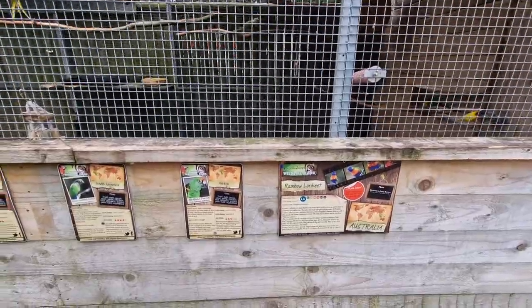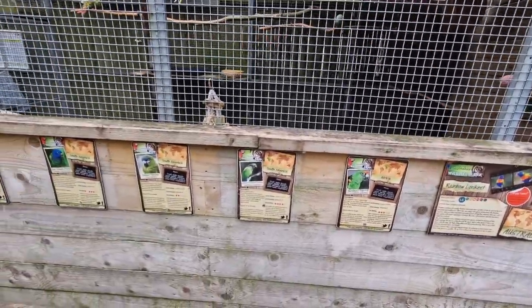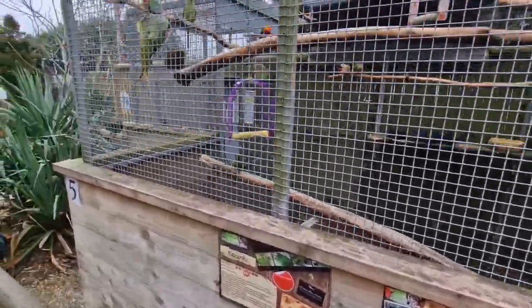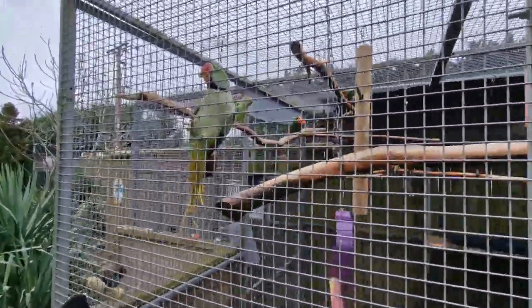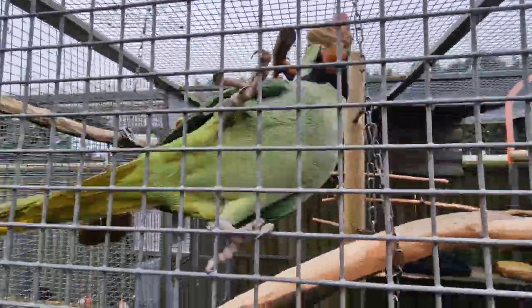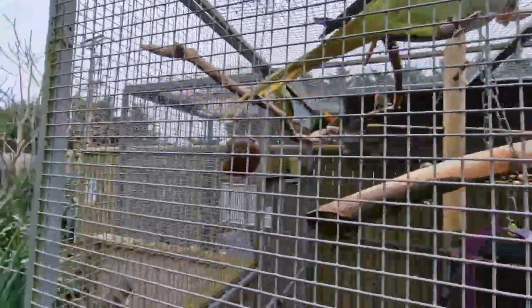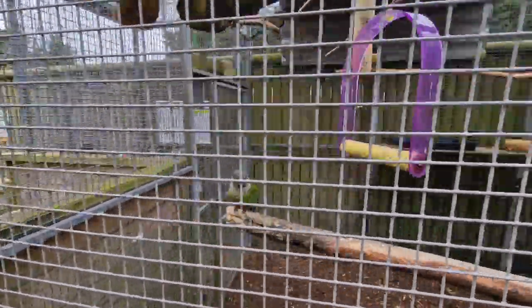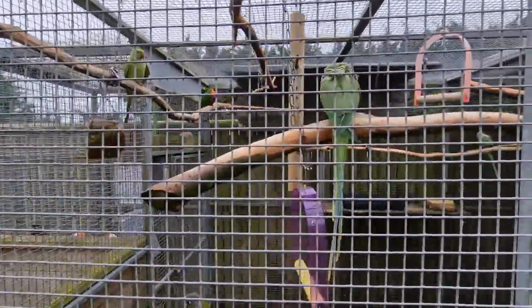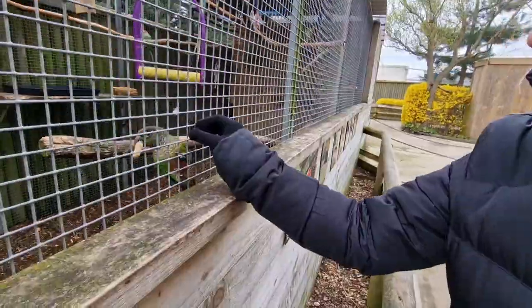Right, in here we've got the lorikeets and the conures and the macaws. And these little monkeys, they absolutely love leather jackets. And the last time Mrs. John Cooper and I came to the walk around aviary park, one had a little nibble on my very expensive leather jacket and ruined it. So I'm glad to see you're well behind bars today, you naughty thing. You're just shy.